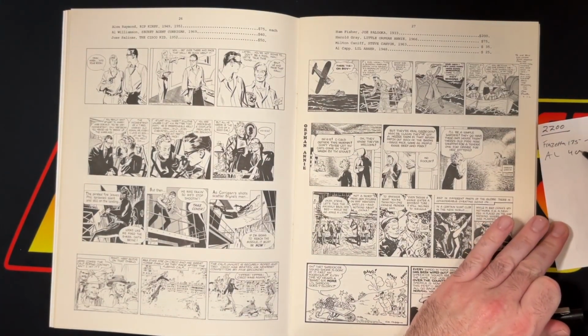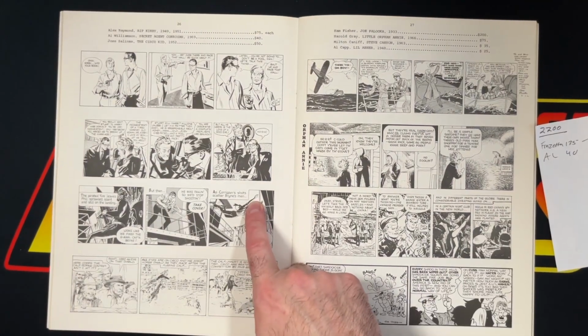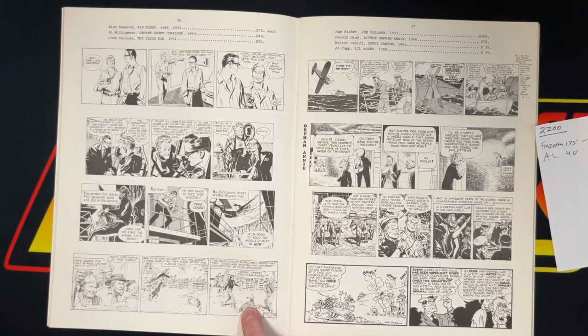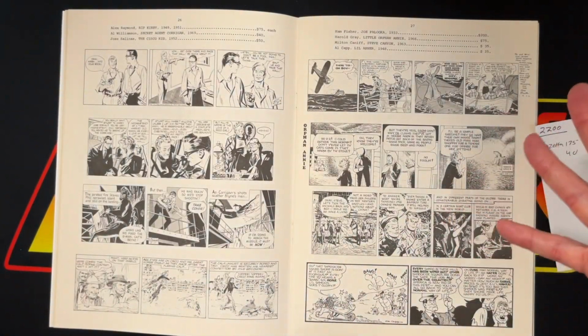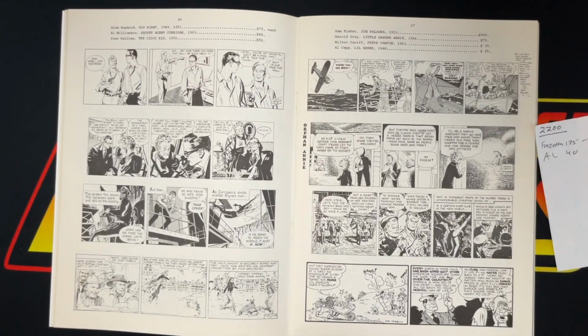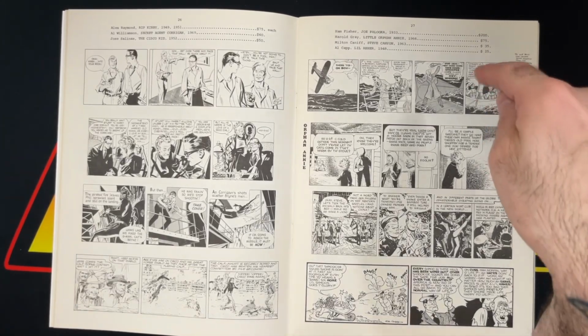Which drops me down to 1985. So I just bought that, Secret Agent Corrigan by Al Williamson, and then Jose Salinas, Cisco Kid. On this page, we've got Ham Fisher, Joe Palooka. You know, I actually do like looking at Ham Fisher stuff. It's expensive. It's $200, but it's probably worth it.